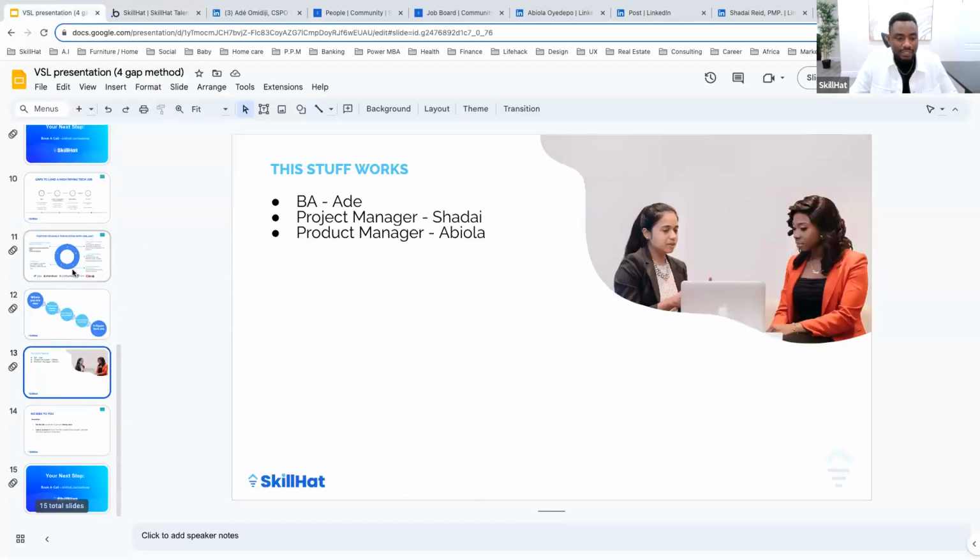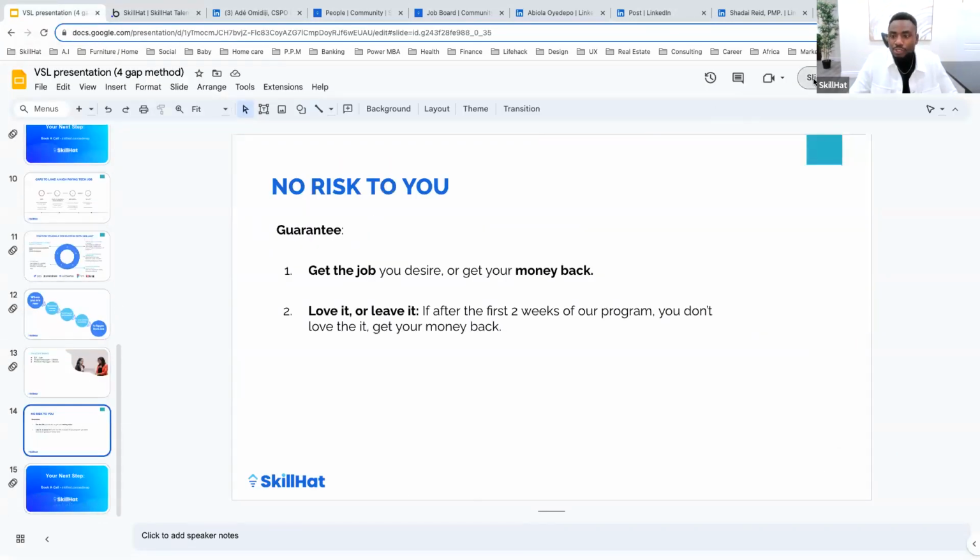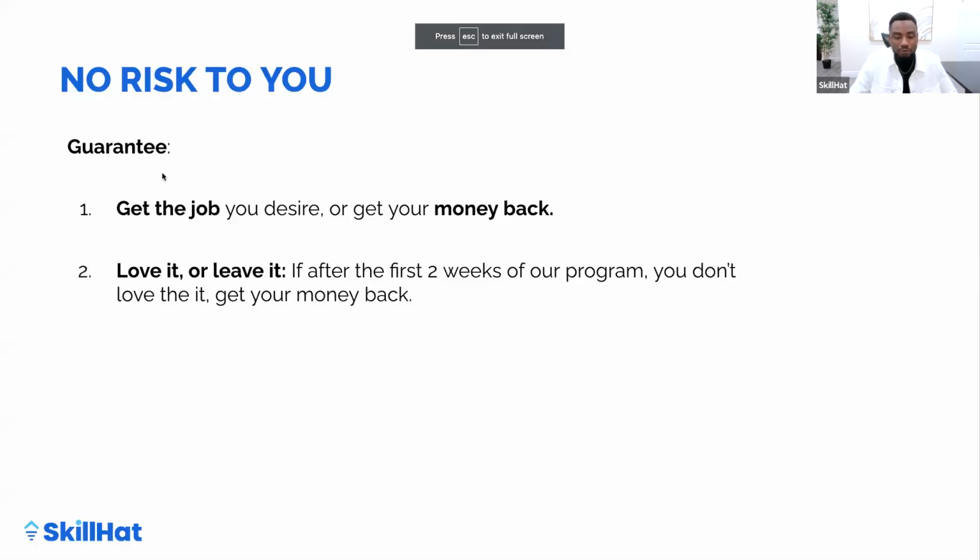So that's it, guys. This stuff works. This is a no-risk investment to you. Again, we have a job guarantee. Get the job you desire or get your money back. We also have a love it or leave it guarantee so you can try the programs. If after your first 2 weeks you don't like the program, just get your money back. So all you gotta do is take action.